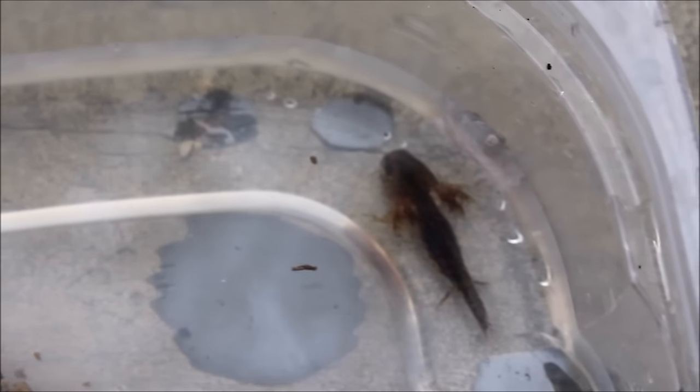Here it is, guys, my first catch. It's a little salamander larvae. Half his tail's been eaten off though by another salamander. They're very cannibalistic. So yeah, I'm gonna see if I can catch any more. Got him. This one's in better condition than the first one. Nice. Okay.